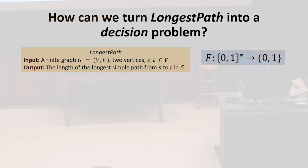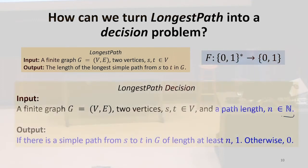What we're going to do is add a path length. And now what the output means is whether or not there is a path of that length. The output is 0 if there's no path of that length. The output is 1 if there is a path of at least that length, so that length or longer. So now we have a decision problem. We've added one input. It's an input that is not as hard to find as the actual path.